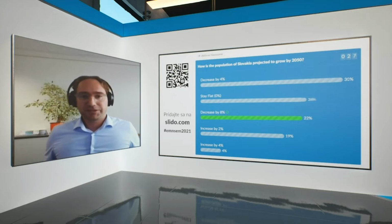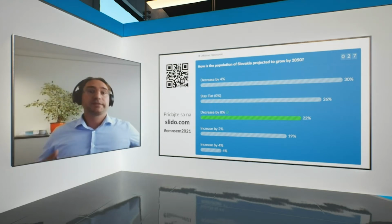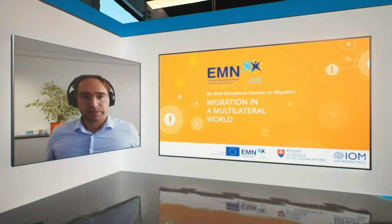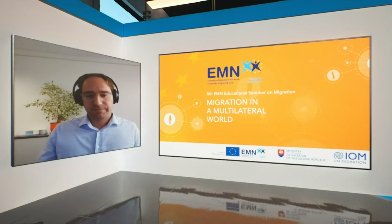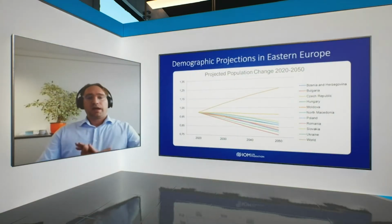Obviously, this can change depending upon a variety of factors, but as the previous speaker pointed out, policy has an important impact. So what policies the government puts in place to address these types of demographic changes will have a significant impact on how great the decrease will be. But going back to the presentation now, there we go.